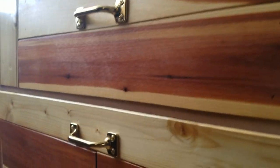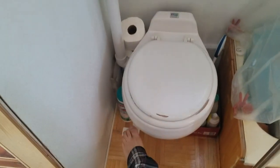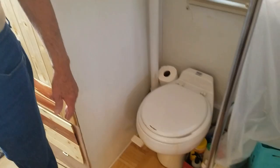Look at this cedar woodwork right here, guys. This is Arkansas cedar and pine. And I'm not finished. I have a couple of nightstands. Oh, this is an RV toilet. I see the foot valve now. Yes, it is. But we've had it in here for, like I said, 15 years and it's been wonderful.